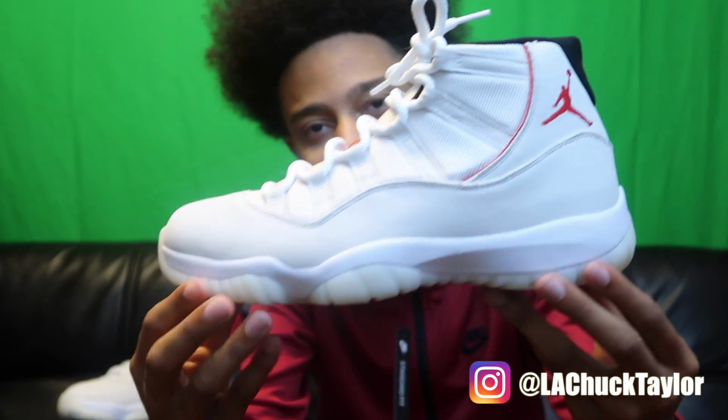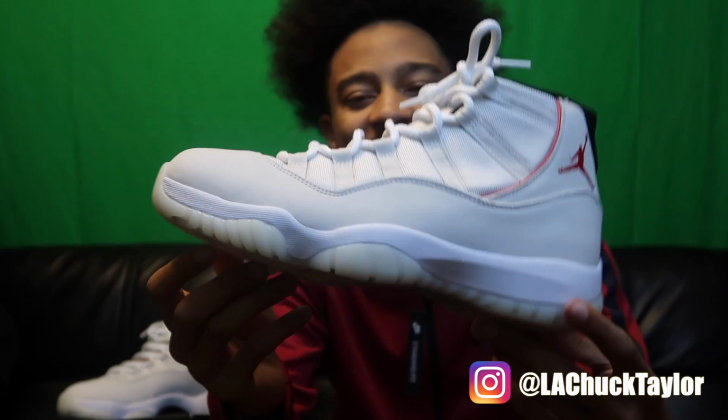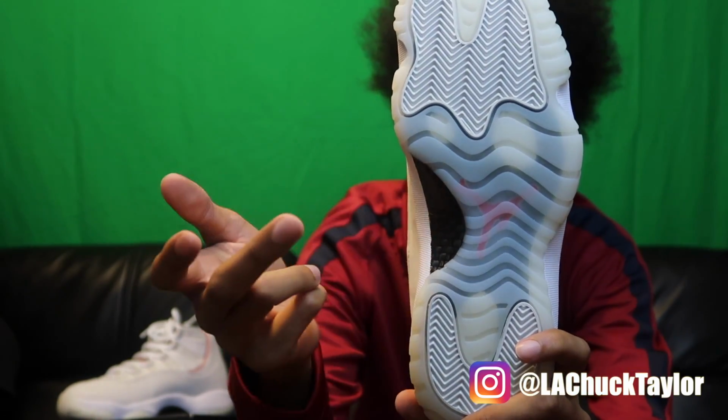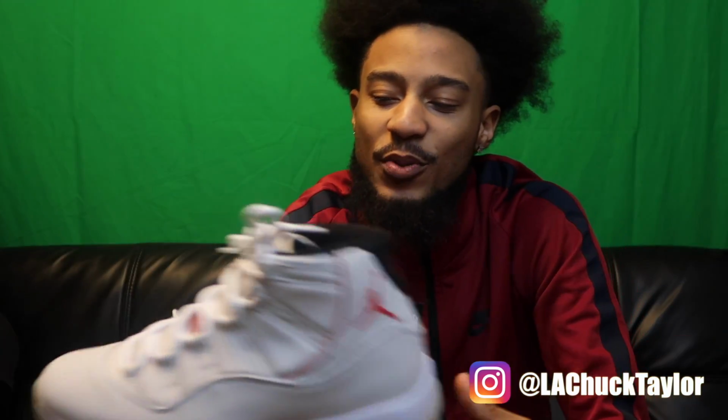As you can see, we got the Platinum Tint Retro 11s on deck. We got that sexy eggnog bottom with the red Jumpman, then they come with the typical carbon fiber. That's pretty common for the Air Jordan 11s. It ain't nothing new with that.